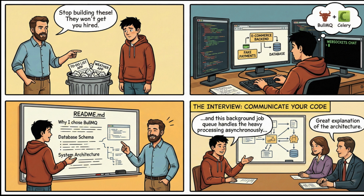The tech stack is important, but I have to mention the things that actually get you hired. Your portfolio. Stop building to-do lists. Stop building weather apps. Build a backend for a small e-commerce store that handles fake payments. Build a real-time chat app using WebSockets. Build something that uses a background job queue like BullMQ or Celery to process heavy tasks. Crucially, document it. A great README file explains why you made certain technical choices.